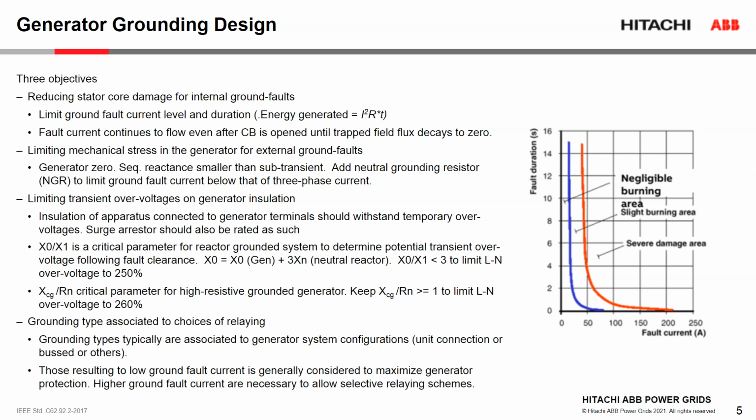ground fault current. And then the energy generated by a ground fault can be modeled by I squared R times T, where T is the duration of the fault. So you can see by this mathematical expression, the most efficient way to lower the energy generated would be by lowering the current, because there's a square right there. However, the other factor is that the fault current will continue to flow even after you trip the generator, trip the turbine, close the valve if it's a hydro, and open the field breaker, disabling the field.